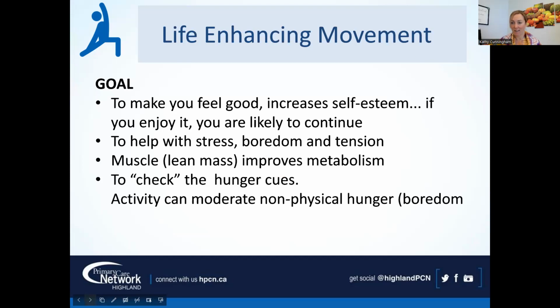And also to check the hunger cues. So sometimes we eat because we're bored, not necessarily because we're hungry. So physical activity can help with that.